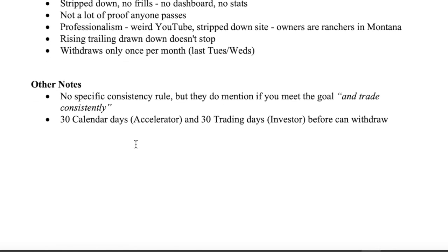A few other notes, just reminders to summarize. There's no specific consistency rules stated in the rules, but they do mention if you meet the profit goal and trade consistently, you will get a funded account. Now, they don't define what trade consistently means.